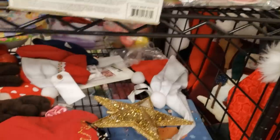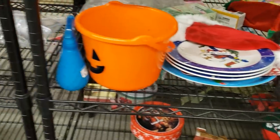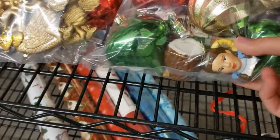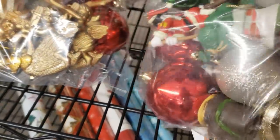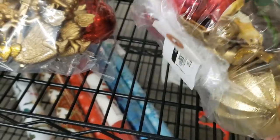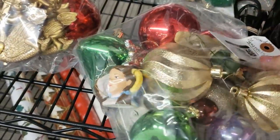Lots of lights. Plates and buckets. Ooh, bags of ornaments. I like to have a look through these. Ooh, I see Dorothy. Look at that. Little Dorothy. It looks like a mini set. It looks like all the characters. The Tin Man and the Scarecrow. Oh, that's great. How much is this?